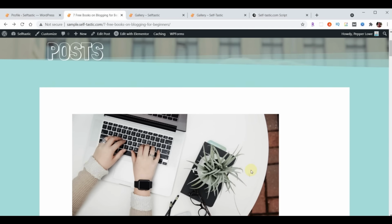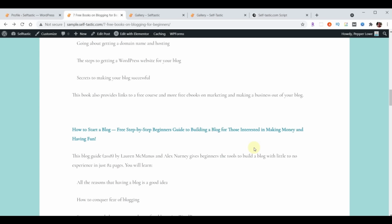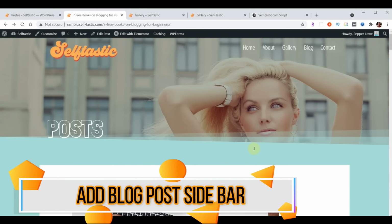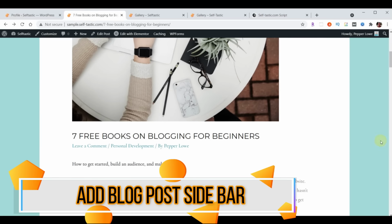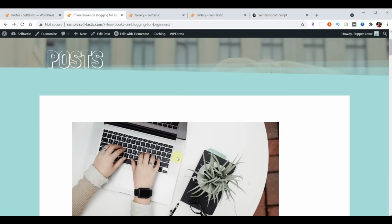Now if we back up, we're looking at a post. Now one of the problems with this post is that there's no way to really get anywhere else other than the post itself. So a really convenient thing to have is a sidebar over here that has a lot of controls that you can use within your blog. So let's go ahead and add the sidebar.